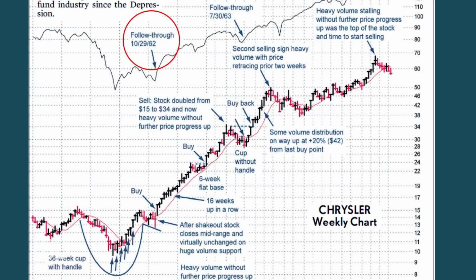And at the same time, you had a follow through day on the Dow, and you can see that marked up there on October 29th of '62. So you had the chart breaking out, and at the same time, you had your follow through day. All signals were green, and you're buying it as it moves past the buy point of a very nice looking cup with handle. Then the stock managed to simply inch higher for 16 weeks or so in a row.